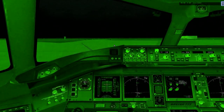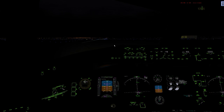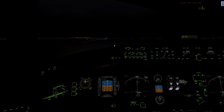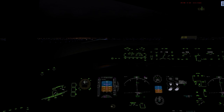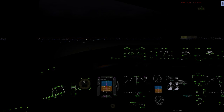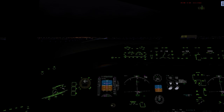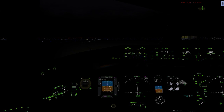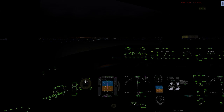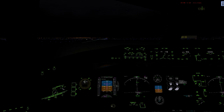Okay, we are going to taxi via... just looking at the charts here, 35 left, so we are pretty close. We just have to taxi via Kilo and hold short Echo Papa.